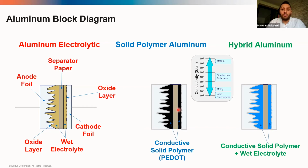However, one of the main drawbacks of this polymer technology is the leakage current. This is related really to the technology, and we know that the leakage current will be higher compared to the wet electrolyte technologies. And this is what is maybe limiting some customers from selecting this series.